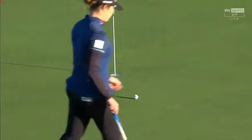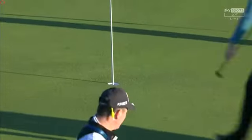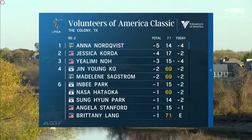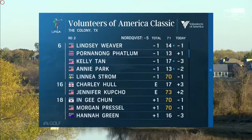And it was a putter for Anna. So that is going to be a par. In California, 19-year-old Yelinino, world number one Jin Young Ko, Madeline Sackstrom, who won an event earlier this year.